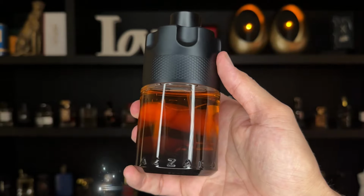Like, this is very sexy. And you can wear this any day in fall. Perfect fragrance in my opinion. A 10 out of 10.